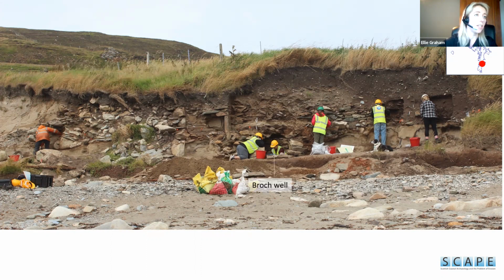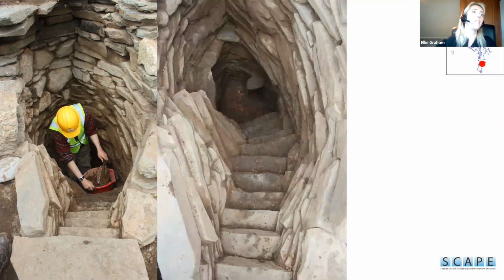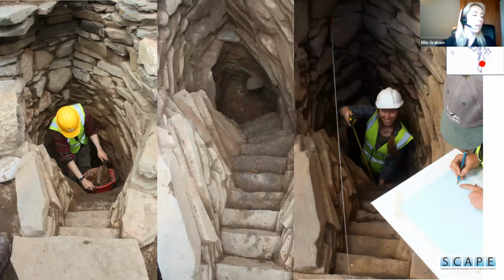And then in the centre of the broch, we had this lovely corbelled structure, which was revealed to be a really nicely constructed well, with small but perfectly formed steps that went down, and it just kept getting deeper and deeper. We stopped at that point because we couldn't physically move around any more down there, but we reckon it went down at least another metre.